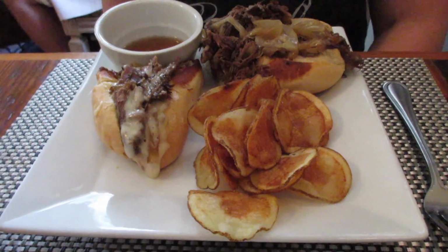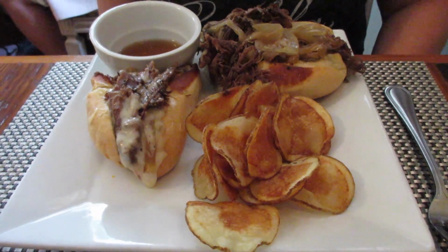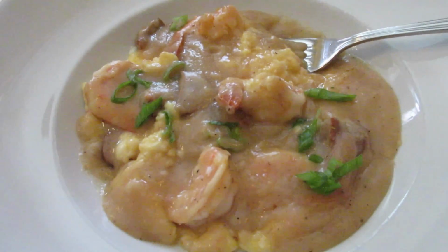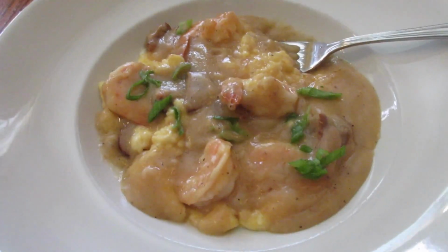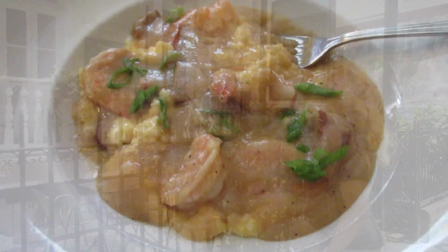Okay, we just ordered our food 3 seconds ago, and Lori got a short rib sandwich, and I guess those are homemade potato chips. Yes, they are. And of course, I'm in the Low Country, so I got shrimp and grits, because Lori told me I needed to get shrimp and grits. So I'm not a big seafood person, but I do eat shrimp, so we're gonna dig in and see how yummy this is.